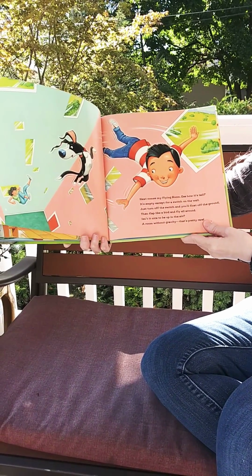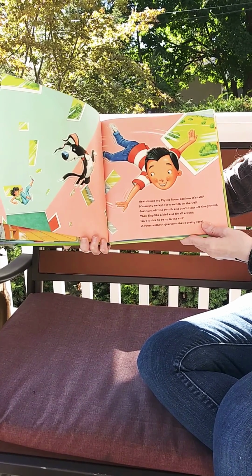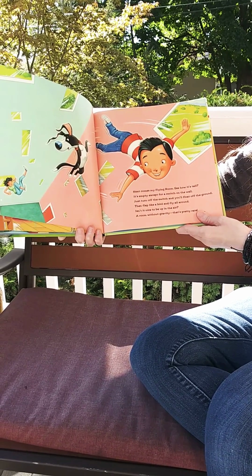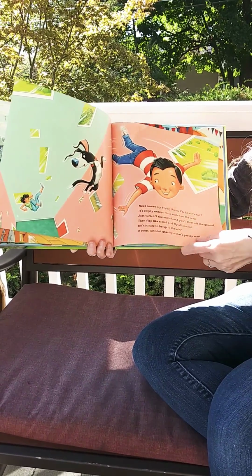Next comes my flying room. See how it's tall? It's empty except for a switch on the wall. Just turn off the switch and you'll float off the ground. Then it'll flip like a bird and fly all around. Isn't it nice to be up in the air? A room without gravity, that's pretty rare.